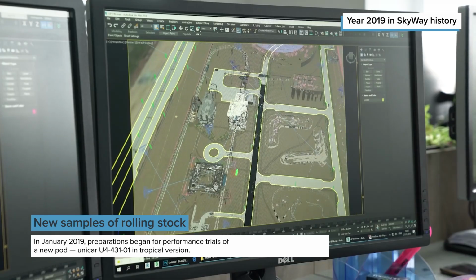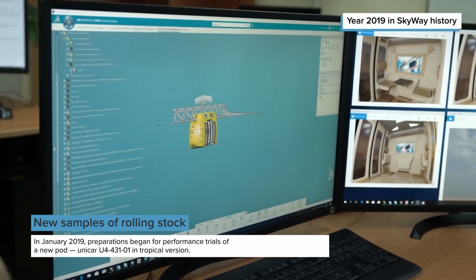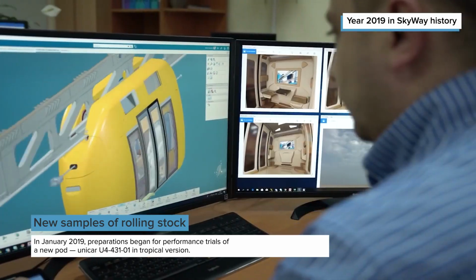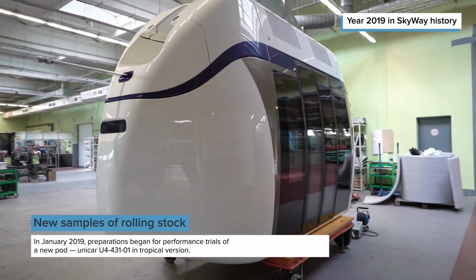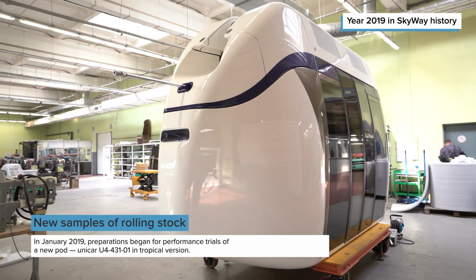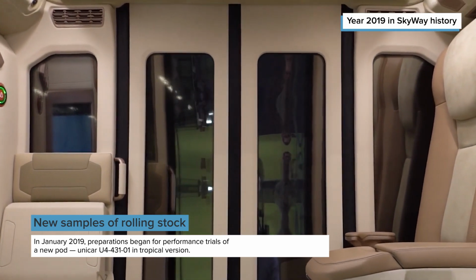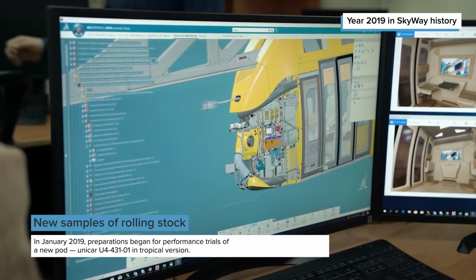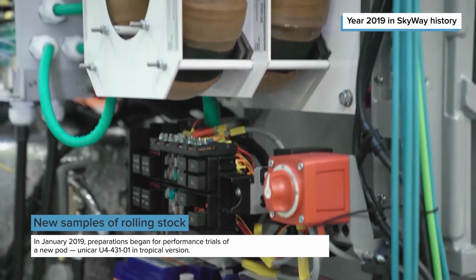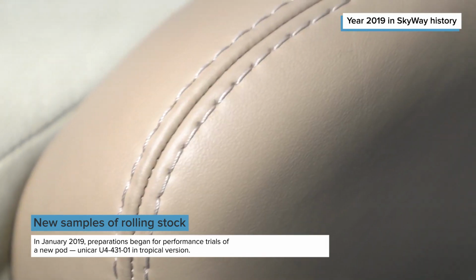In parallel with tests of Uniwind, experts of the developer company proceeded with preparation for performance trials of a new model, a unicar in tropical version. This pod was developed taking into account the climatic specifics of the Middle East, where its further operation is planned. This novelty differs from its predecessor in the model range by a duplicated climate system, hydraulic suspension, dual cooling system, more capacious onboard power storage, an updated cooling system, an improved machine vision system, as well as a cabin in VIP design.